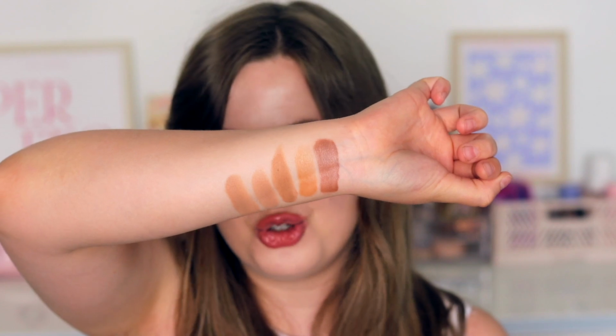It's getting so hard to show these swatches because I can't bend my arm as far, but this is a truly stunning shade. If you have a fair or light skin tone like myself, I think you would love this shade. I feel like it's so flattering on so many light skin tones, and it's the perfect bronzer undertone, so I really like it. I also like the packaging that this one comes in, and I just really like how it looks on the face. So that is place number 4, the NARS Laguna 1 bronzer.